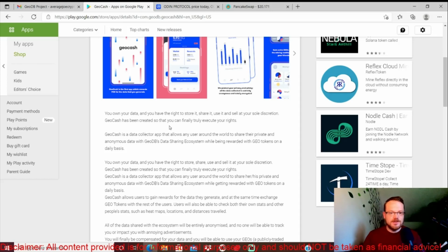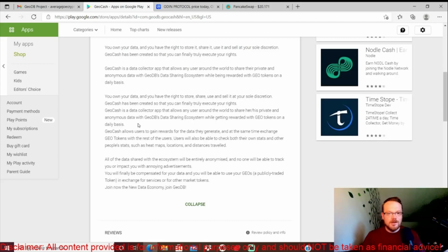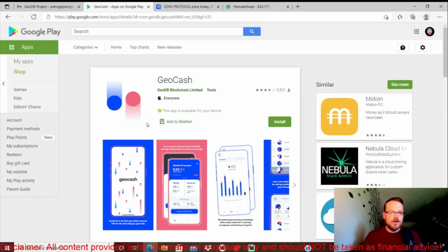GeoCache has been created so that you can finally truly execute your rights. GeoCache is a data collector app that allows any user around the world to share their private and anonymous data with GeoDB's data sharing ecosystem while being rewarded with Geo tokens on a daily basis. This is good, guys. Definitely check it out, man. GeoCache 3.0 now available on the Google Play Store and the iOS App Store.